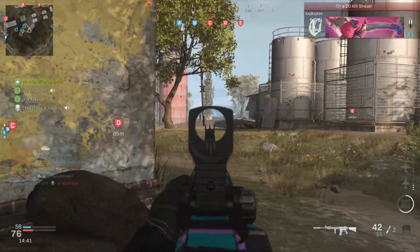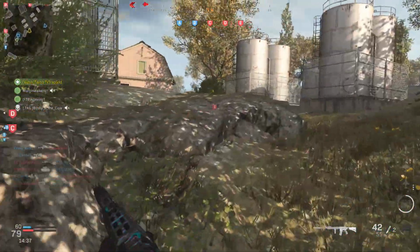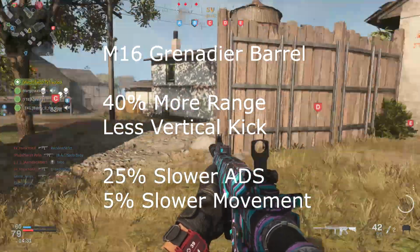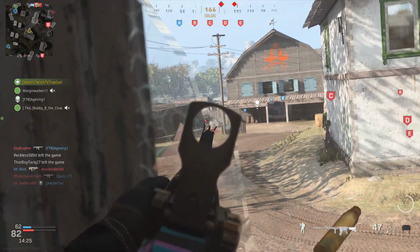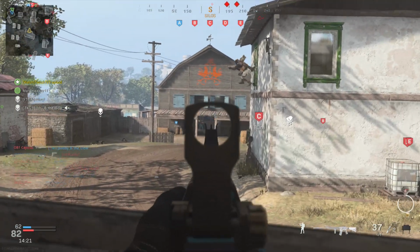The M16 long barrel is going to give you about 5% slower movement speed, a 25% slower aim down sight time, which is huge, and 40% more range. The 40% more range is pretty average, if not good, for assault rifles for long barrels, but the movement speed and the aim down sight time are on the extreme lower end. The aim down sight time is probably the biggest negative about the M16 barrel.